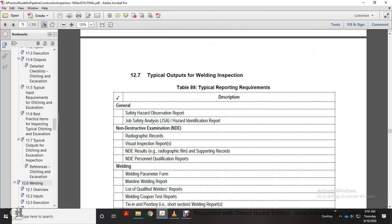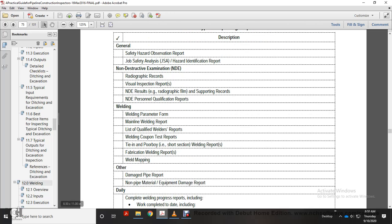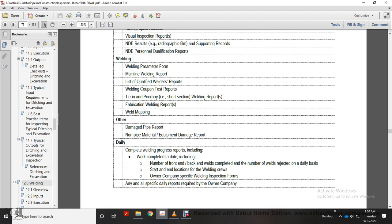Table 89, typical reporting requirements. General safety hazard observation report, job safety analysis, hazard identification report, non-destructive examination radiographic reports, visual inspection report, non-destructive examination results and supporting records, non-destructive examination personnel qualification reports, welding parameter form, mainline welding report, listed qualified welder reports, welding coupon test reports, tie-in and pup welding reports, fabrication welding reports, welding map, damaged pipe report, non-pipe material and equipment damage report, and complete welding progress reports, including work completed to date, number of front end and back end welds completed, and number of welds rejected on a daily basis, stating the locations, welding crew, owner and company specification, welding inspection form, and any and all special daily reports required by the owner or company.